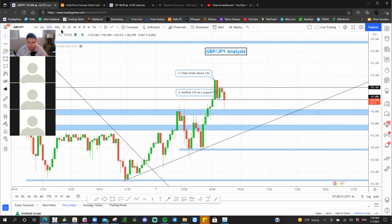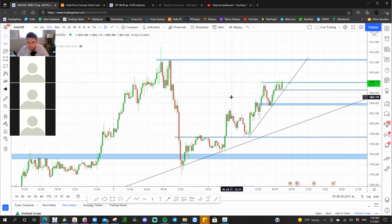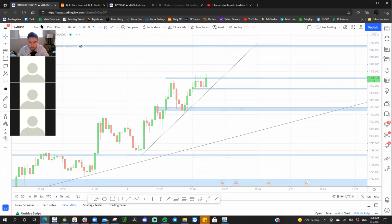Let's see what we get. This candle could very well reject and end up closing above 153. That'll be a telltale sign. But the thing is, gold over here is now doing what we wanted. Holding this support over here. It did pass the high of these wicks.